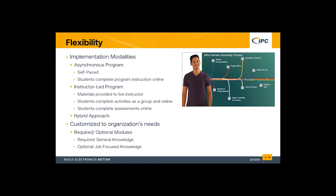The whole idea here is that there are different ways of implementing the program. The assembly operator program has been out since August, so we've had quite a bit of visibility into how organizations use it. Some organizations say we want our operators to be generalists, so they have them go through the required modules and all the optional modules. Others want them to be specialists, so they go through the general knowledge and then only specific modules focused around the jobs they're going to be doing.